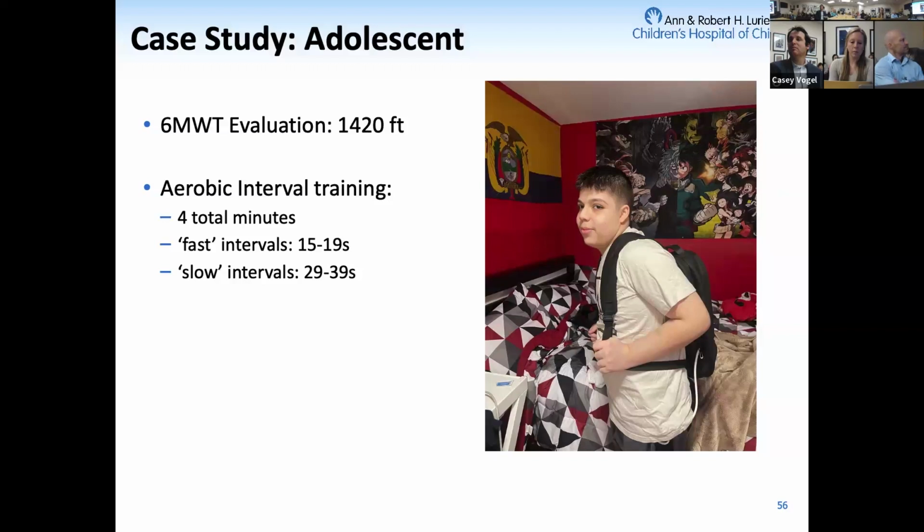When we met him, we completed his 6-minute walk test. He walked 1,420 feet, which for our patients who are admitted, I would say is pretty average for our patients with heart failure. And we initiated that above ground aerobic interval training with him. The first day he was able to complete about 4 total minutes.